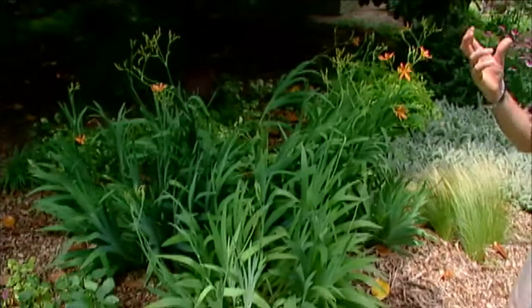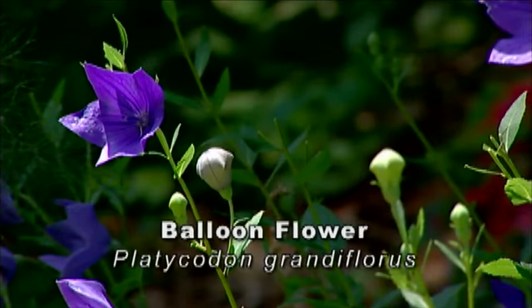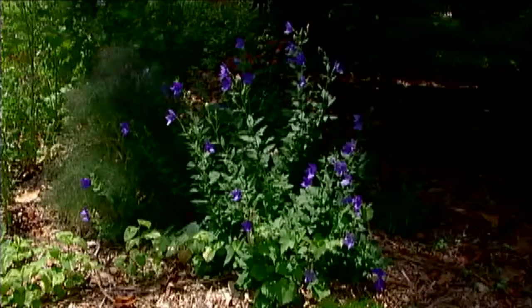Right over here is another unique perennial. This is the balloon flower, or platycodon. You can see these large bluish purple flowers, and the plant gets its name because of the buds. You can see right here, they look like balloons. They're really puffy. Those petals are all joined there in the center, and then when they open up, it gives you these nice, large, bluish purple flowers.